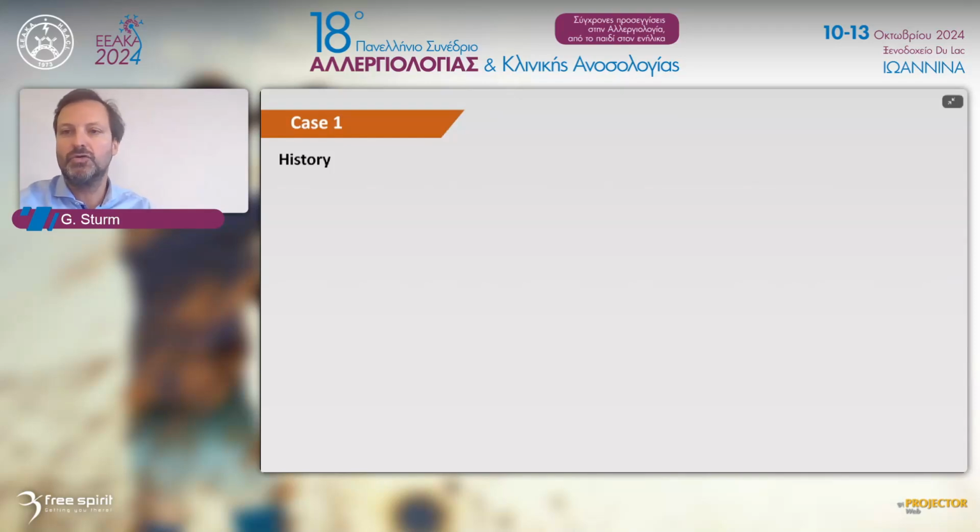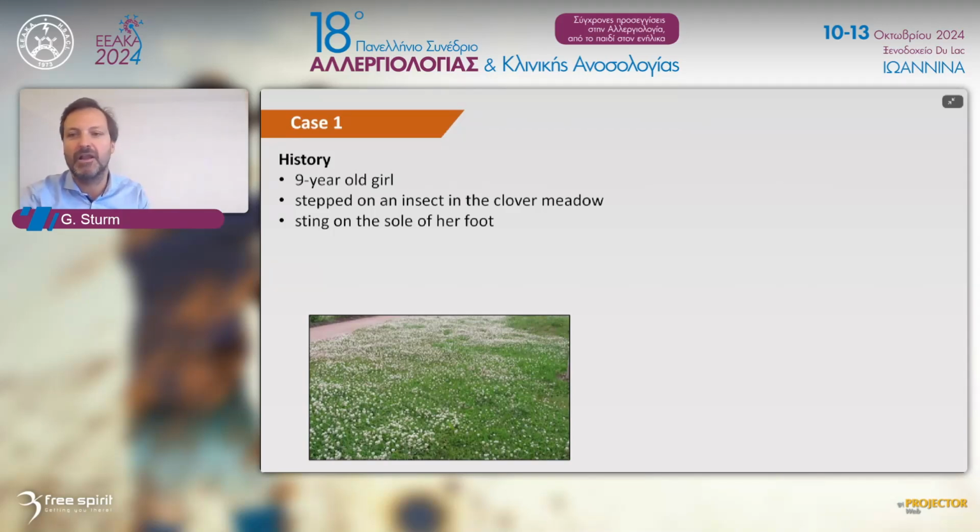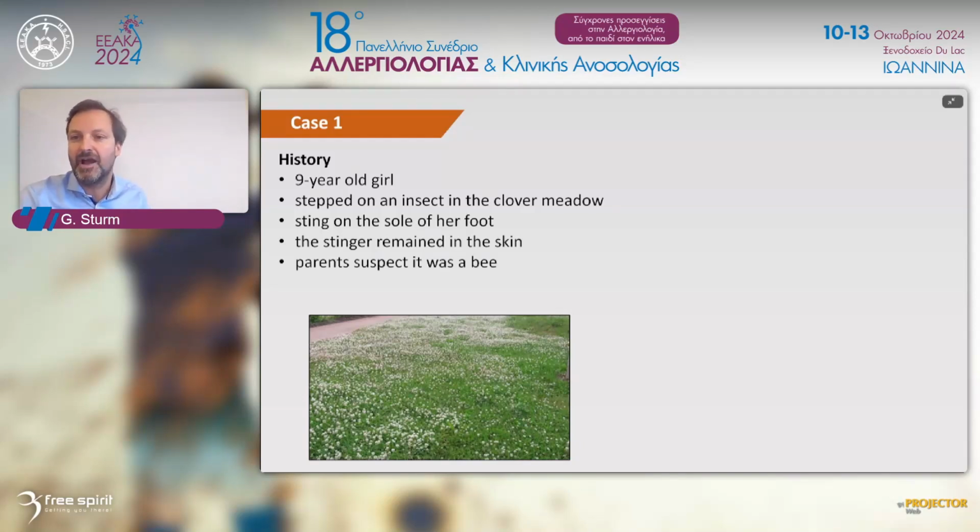But now let's go to practical cases, and to warm up, I have case one. It's not double sensitization, but I just want to show you that sometimes personal history can be misleading. So we have a 9-year-old girl. She stepped on an insect in the clover meadow, a very typical sting on the sole of her foot. And of course, the stinger remained in the skin because she stepped on the stinger, and parents suspected it was a bee. And I guess all of you would think the same of this.